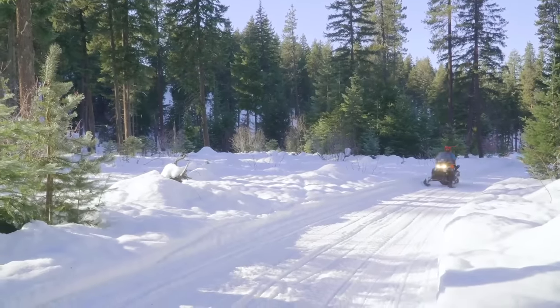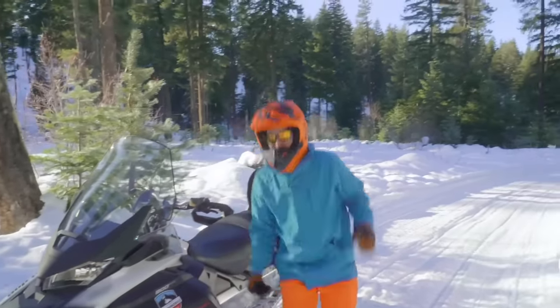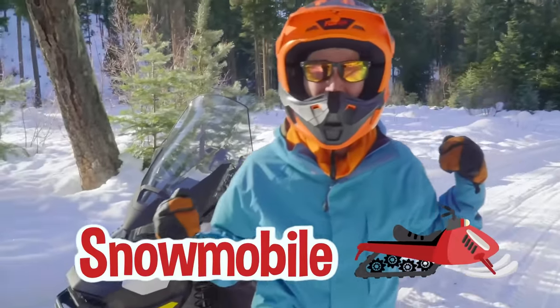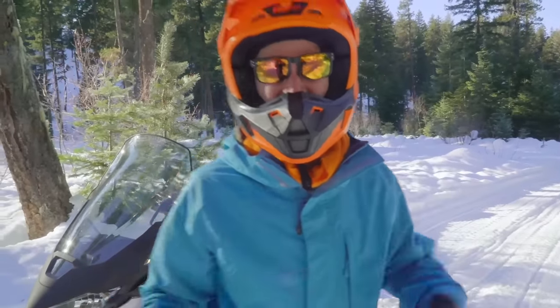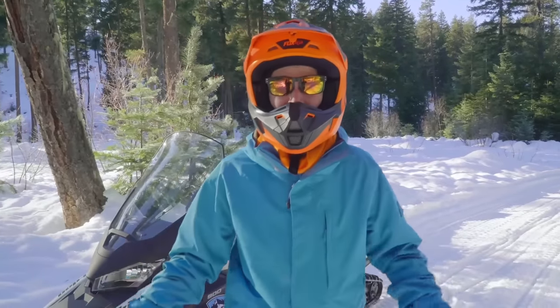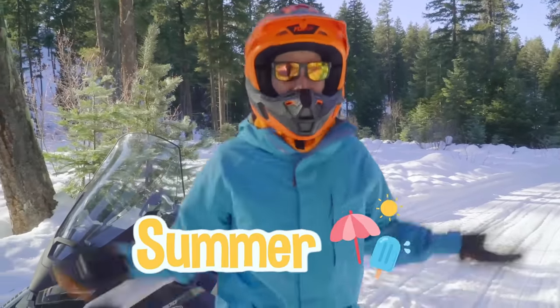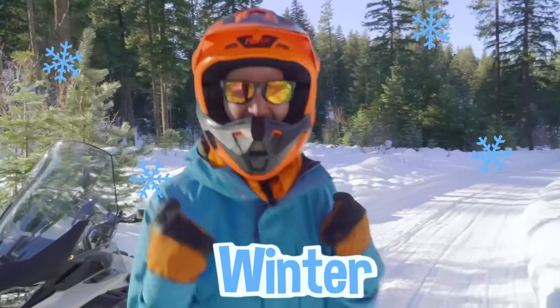Woo-hoo! It's been so much fun riding this snowmobile. Oh, geez, I sure do love the seasons, don't you? Yeah, it's so cool how you can do fun things during the spring and the summer and the fall and the winter. Yeah, let's go.